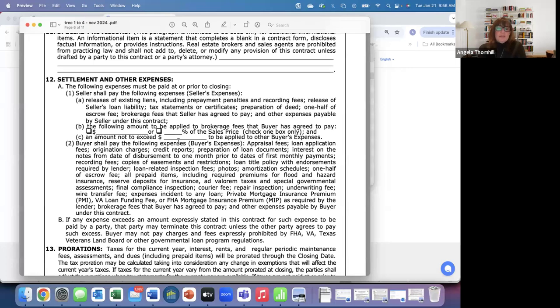So historically, this section has been used when the seller is going to pay a fee on the buyer's behalf. And sometimes you would see it on the front end of the contract when they were putting in, like, let's say it's a first time buyer, and they're counting all their pennies to make the down payment. Maybe they'd ask for $5,000, $10,000, an amount not to exceed blank. So they put it in there.